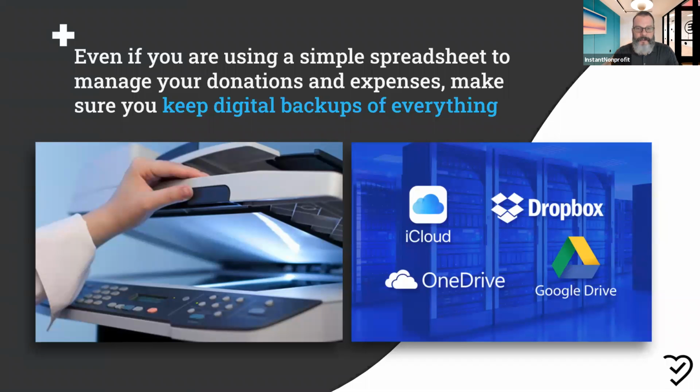So even if you are using a simple spreadsheet, you're using Google Sheets, hopefully not Excel, or you're using something that's not super robust as far as managing all your finances, you do want to make sure that your donations and expenses are kept in a digital backup. And that includes receipts. Maybe you have a phone app that you take pictures of receipts with. You can easily upload those to the cloud: iCloud, Dropbox, OneDrive if you're in Microsoft, or Google Drive, which is our preferred cloud. The storage is free. Why not use it?